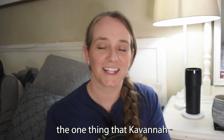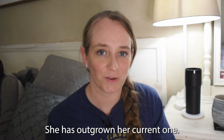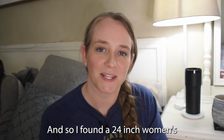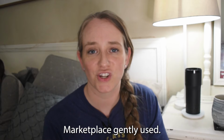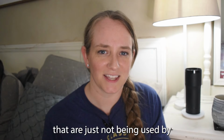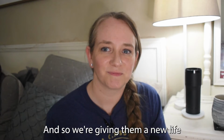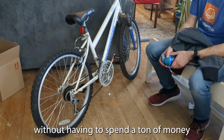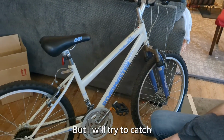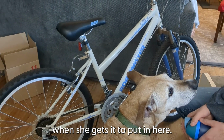And finally, the one thing that Kavannah has consistently asked for, months over and over, is a new bike. She has outgrown her current one. She just got really tall. And so I found a 24-inch women's mountain bike on Facebook Marketplace, gently used. There are a lot of really nice bikes out there on Marketplace that are just not being used by the people who have them. And so we're giving them a new life without having to spend a ton of money on a brand new one for the same product. That is hiding downstairs in my closet, but I will try to catch a little bit of it tomorrow when she gets it to put in here.